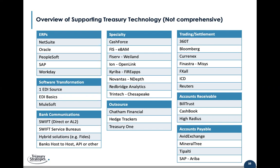You can say, well, I've got that and I've got that, but also now there's this specialized software here, and how could they help me in terms of trying to drive more efficiency across the requirements and across our daily positioning or our monthly reporting requirements.